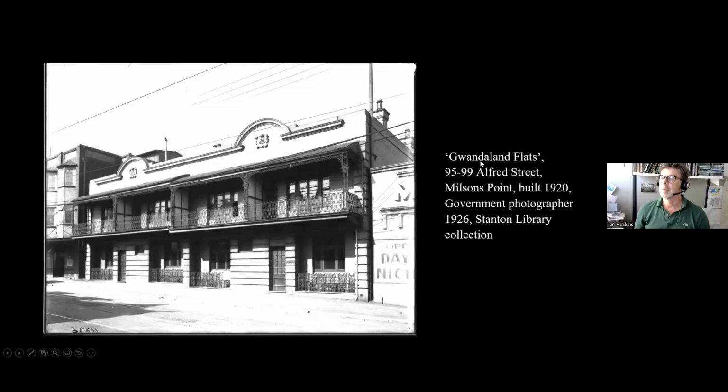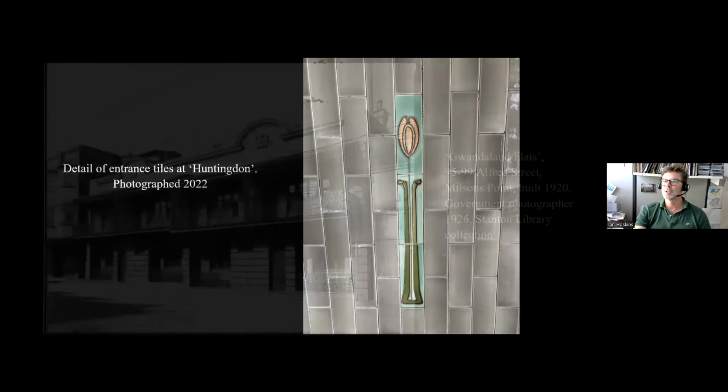Wonderland, odd as that might sound, I suspect is a corruption of Gondwana land. Theories of continental drift and the origins of Australia as a continent, believe it or not, were being discussed in the papers of the day. And there was a sense that somehow Australia had been connected to Gondwana, which is part of India. They were on the right track, but they were not quite onto the correct theories of continental drift. They were talking about the subsidence of great land masses at the time. So it's a really interesting name for a block of flats anyway. I'm sure that's what it's referring to.